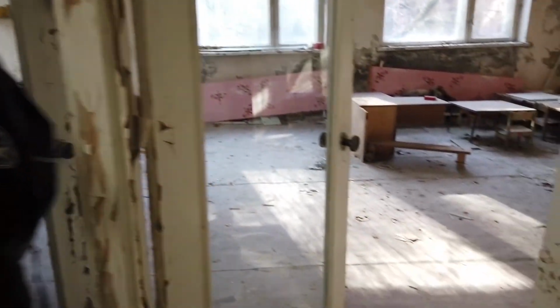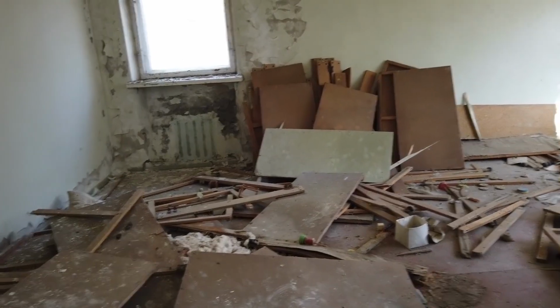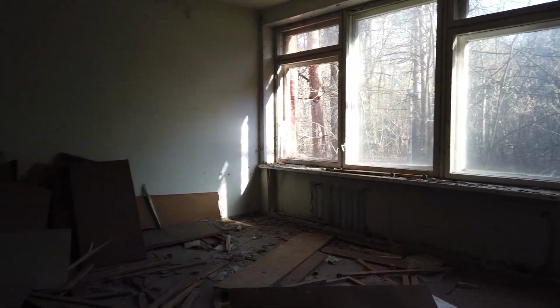It will be very hard work. You can see how all looks. We didn't have special documents for this. We didn't have any special things for renovation. It's like amateurs, fans. We are simple fans of Pripyat city.